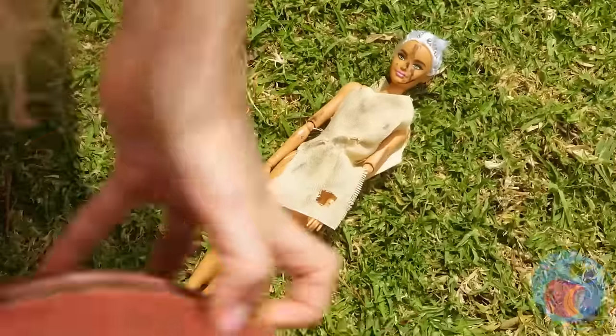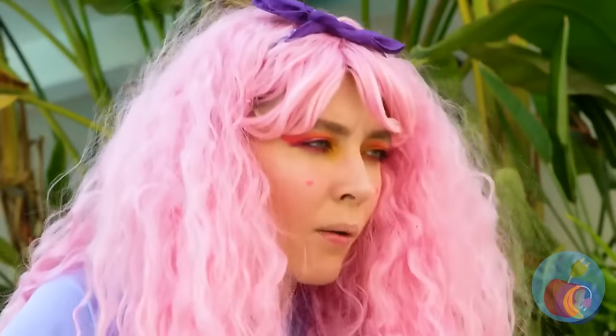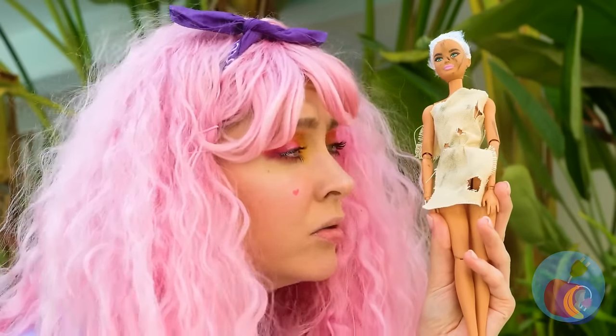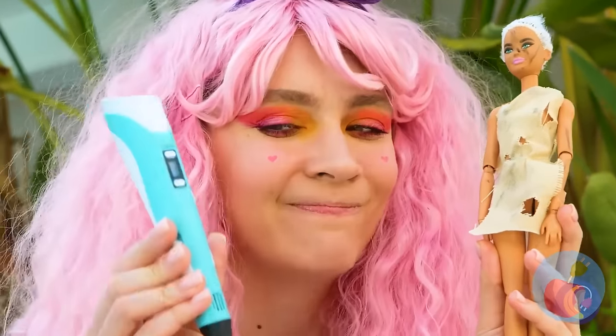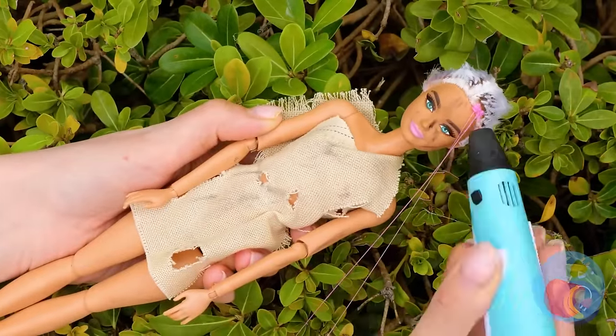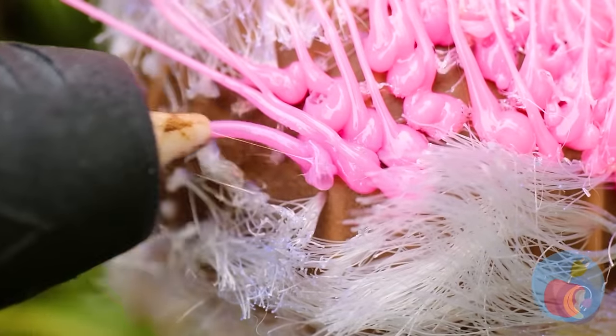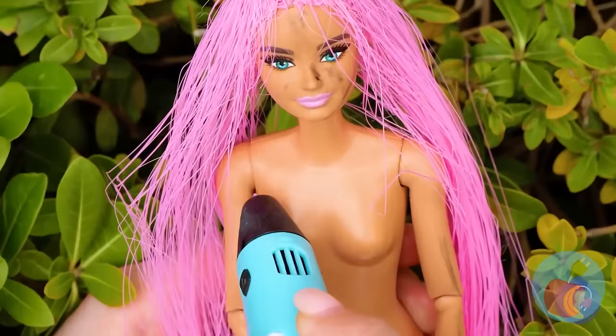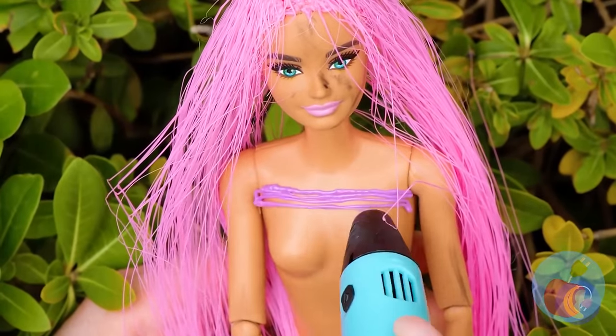Barbie here needs a good home. And maybe a spa day. You know what this means? Makeover time! Let's start with the hair. And a new outfit. Honestly, we could draw up a whole wardrobe.